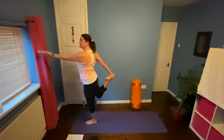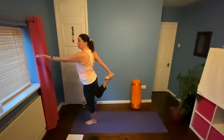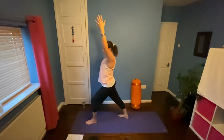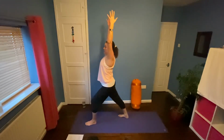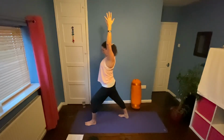Now when you release your right foot, because it's active, it shouldn't just drop. It should be able to kind of step its way back. So let go of that foot, try and step back into warrior one. So warrior one, front knee bent over the ankle, that back foot is at a little diagonal.